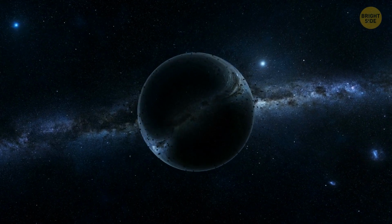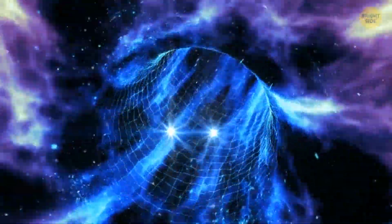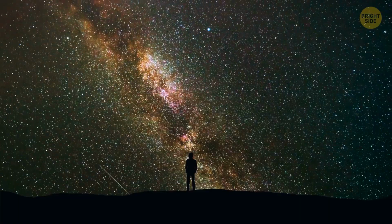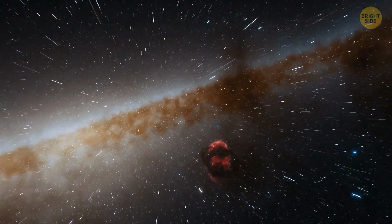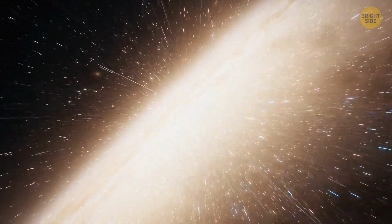But this event actually happened about 17 billion years ago. We're only now seeing it because the particles of light and gravitational waves took so long to travel the distance of 17 billion light-years to Earth. Now consider a galactic scale collision. Literally, it's a collision of the Milky Way and the Andromeda Galaxy. This event will happen in 4.5 billion years, so stay tuned.